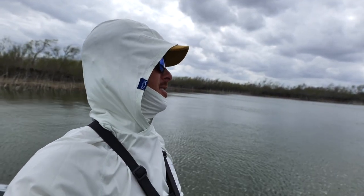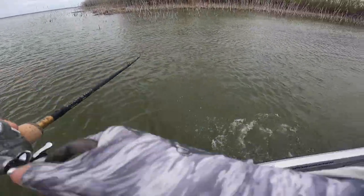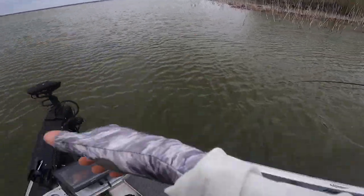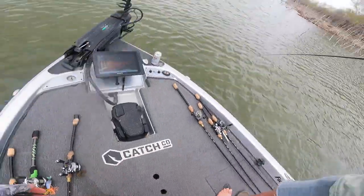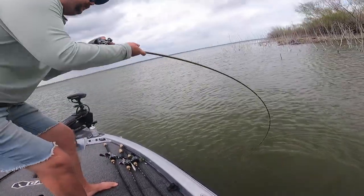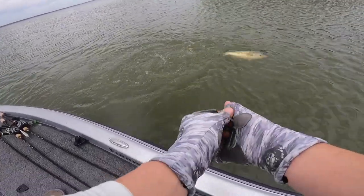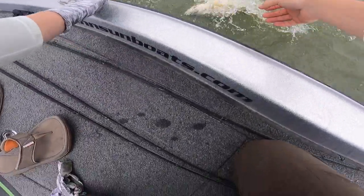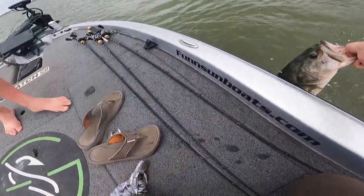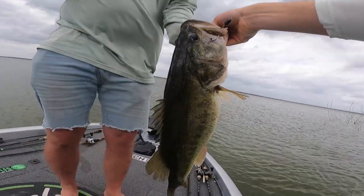Bigger fish on the line, big one. Okay. Pulling down, take her easy. Big one up in the shallows. Now here's a real one. Oh my gosh, man. Just hefty. That's a big one. Come here, pig. Yeah, buddy. Yeah, buddy. Yeah, buddy. That's a stud.